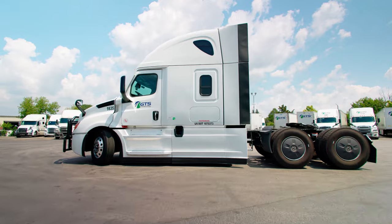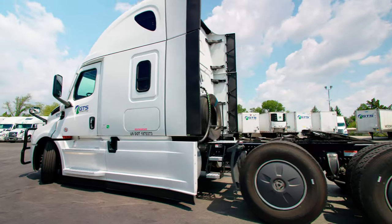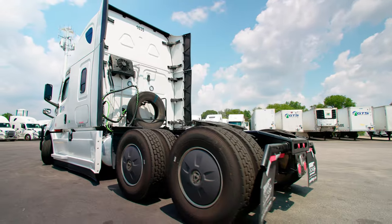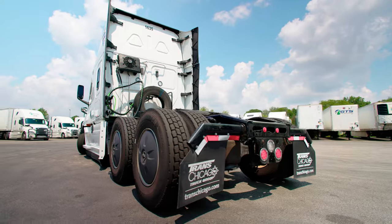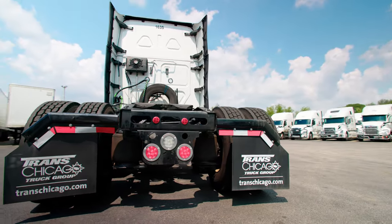The 2024 Cascadia brings a range of exciting updates that set it apart from its previous models. From its sleek and aerodynamic design to its advanced technology and enhanced performance, this truck is truly a game changer.